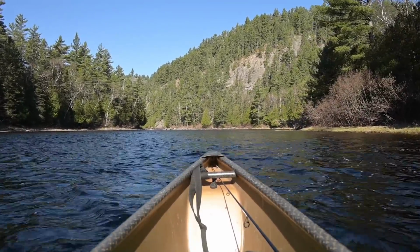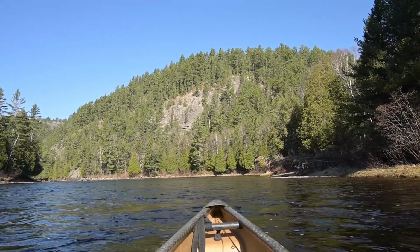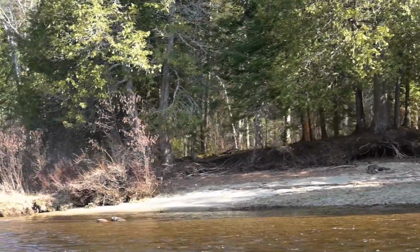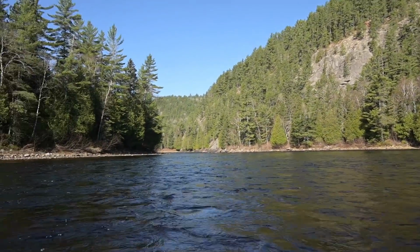Talk about a view from my canoe. Not too shabby. Nice view. Rapids right there.